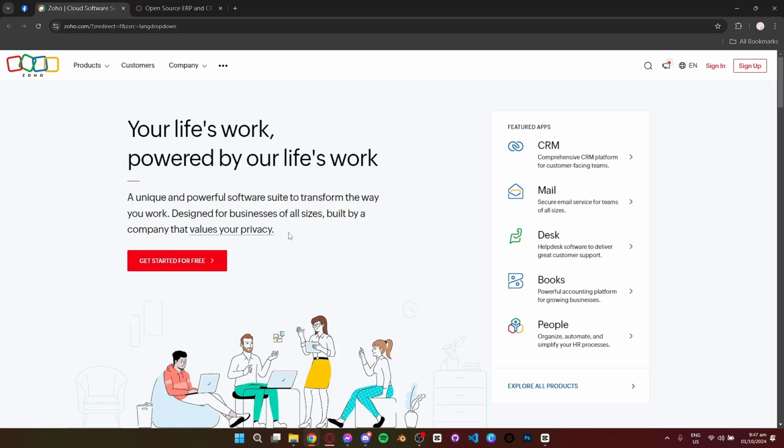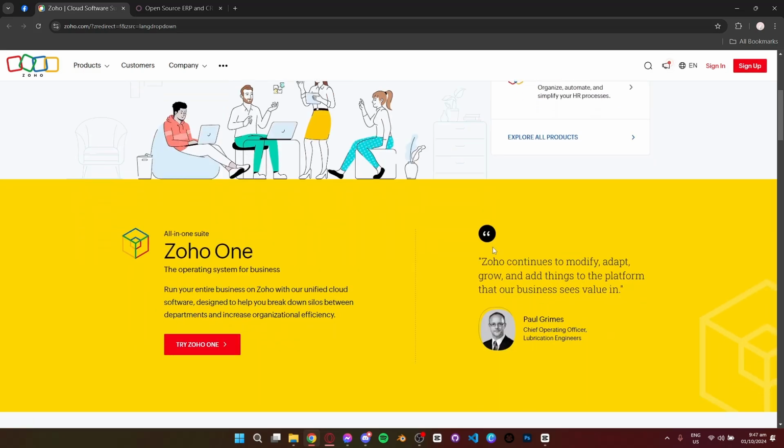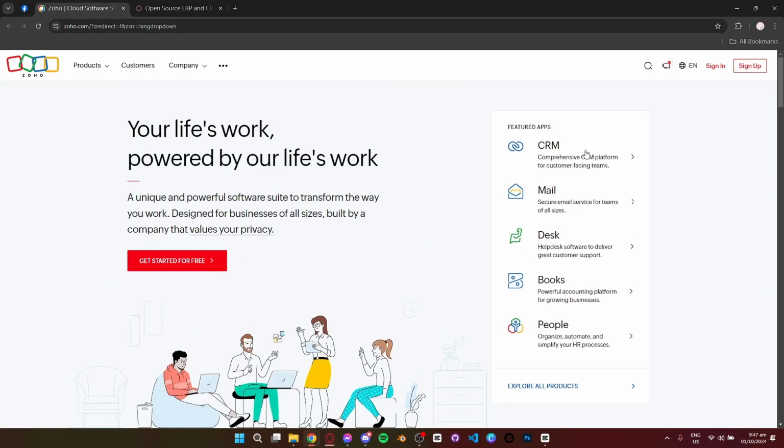ZOHO is a cloud-based business suite with over 40 apps covering everything from CRM, accounting, project management to marketing and HR. It's known for its user-friendly interface, and it's perfect for small to medium-sized businesses looking for an affordable all-in-one platform. ZOHO integrates seamlessly across its apps, making it easy to manage your business from one place. Plus, in 2024, ZOHO has enhanced its AI-driven automation tools, making workflows even smoother.